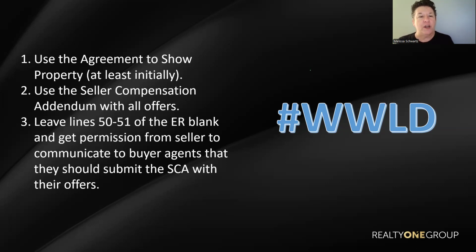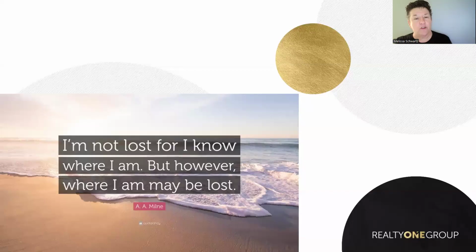I understand why she's saying use the agreement to show property. If you're just going out for one quick thing, don't try to get people to sign an exclusive agreement. They don't want to get married to you after knowing you for 5 minutes. Use the other one, prove your value, set up that buyer broker presentation, okay? Then use the seller compensation addendum with all offers. The listing agent, leave lines 50 and 51 of the ER blank and get permission from the seller to communicate to buyer's agents that they should submit the SCA with their offers.